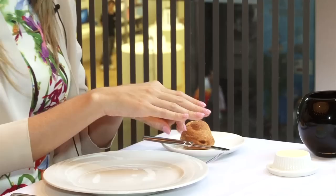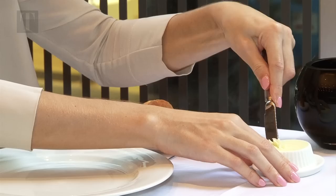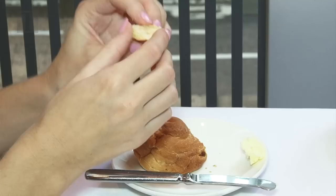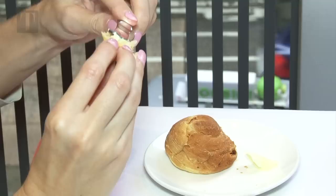When you take some butter, you take as much as you're going to use for the entire roll. There's no double dipping. So you take a little bit and you put it at the top of your plate. Now with your fingers, you break off a bite-sized piece of bread. You take a small piece and you put butter on that small piece and then you eat that small piece.